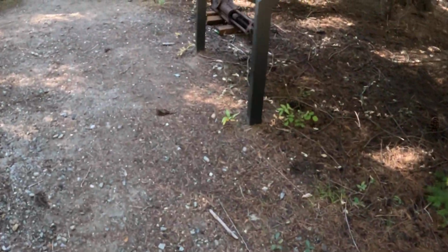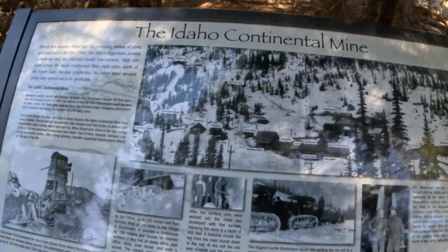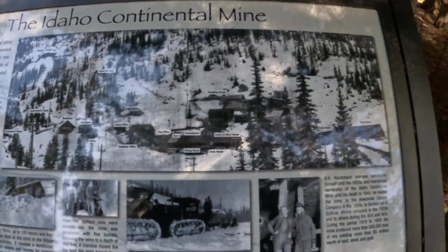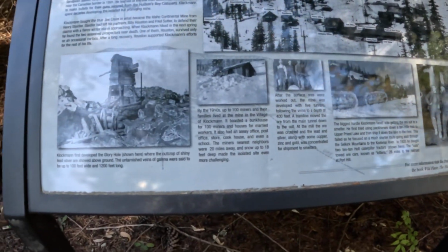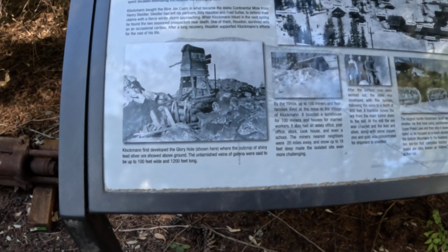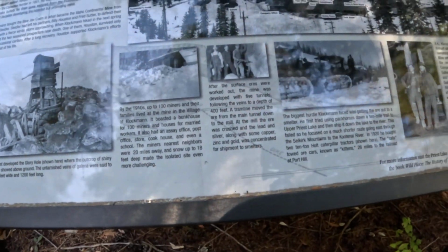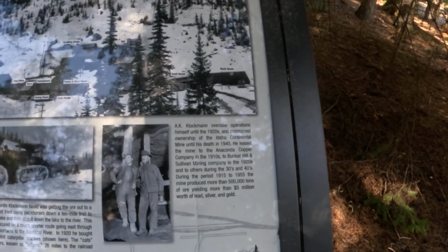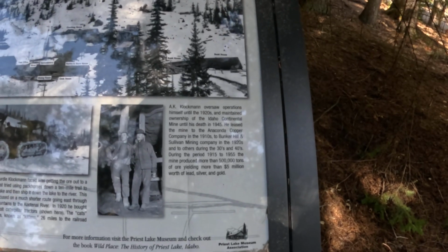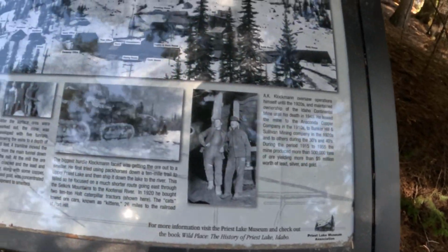And here's some of the old photographs. I think the Idaho Continental Mine was the biggest. You can see the little town there. Some of the miners. And I think they mined for quite a few years, up to World War II is what I believe. World War II, I think they all shut down. Interesting history.